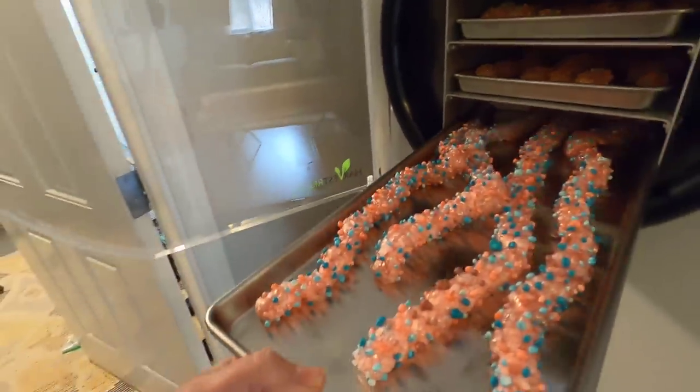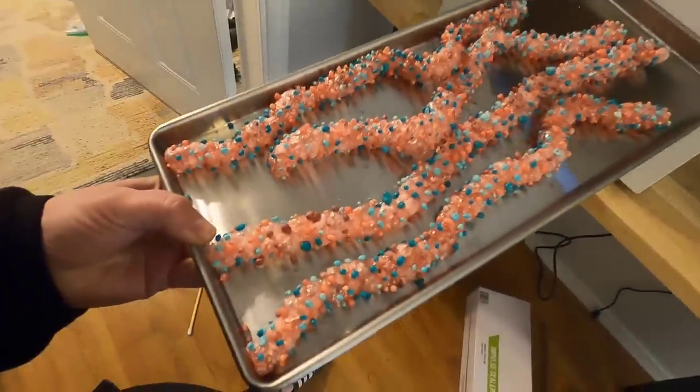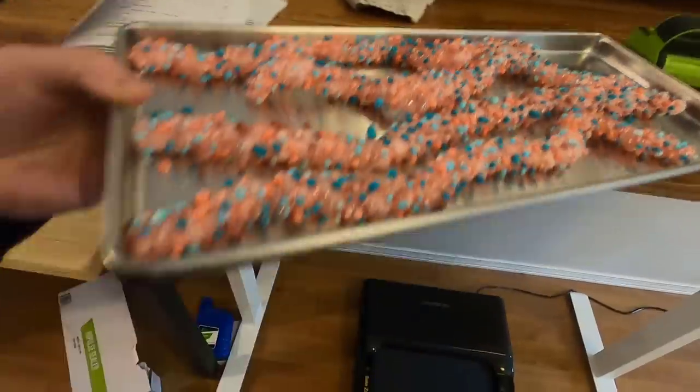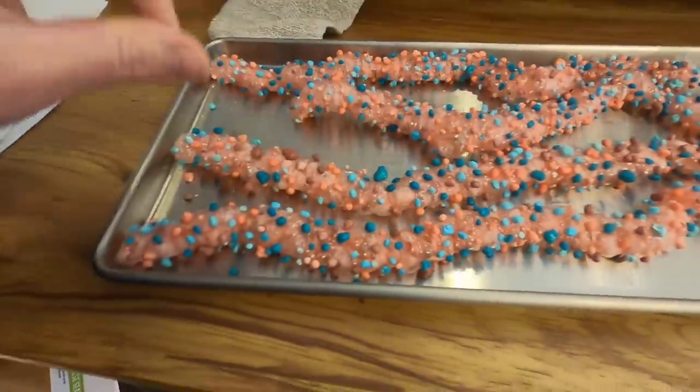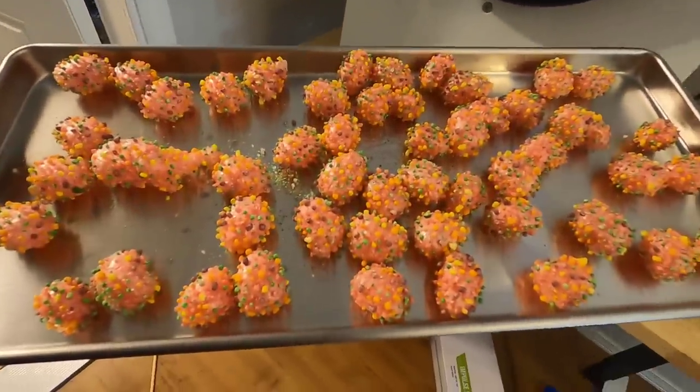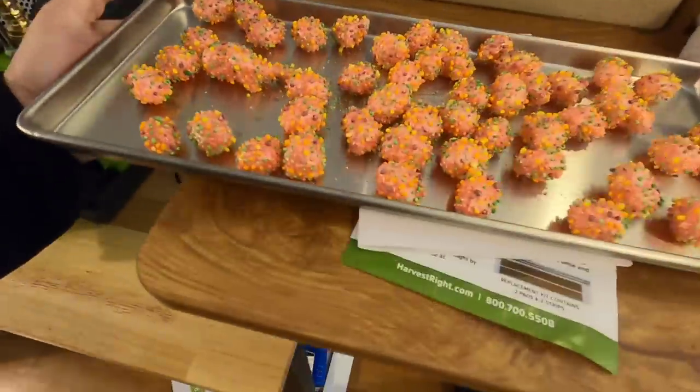Okay. Here are the Nerd ropes. They got huge. They were only like half the size. They're kind of still popping. I'm gonna save those for the boys. Here are the Nerd clusters. Wild. Let's try one. Super crunchy. You guys remember those were really soft on the inside? That inside is so crunchy now.